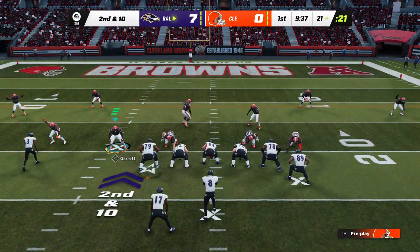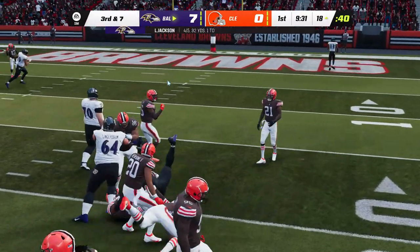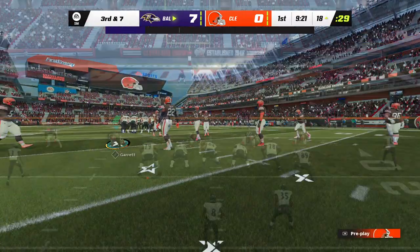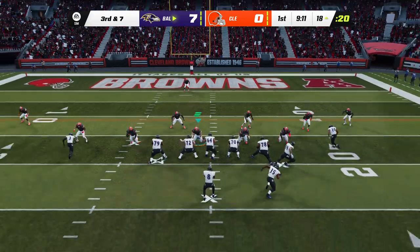They'll try again, second and 10. Here's Jackson. And that'll be caught by the big tight end, Andrews. And he's brought down inside the 20 at the 18-yard line. In danger of squandering their great field position as they come up on a third and 7.